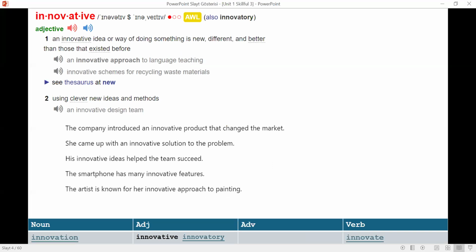Innovative means a new way of doing something, or a different way of doing something, or a better way of doing something compared to the existing ones. An innovative approach to language teaching, or the company introduced an innovative product that changed the market. She came up with an innovative solution to the problem. His innovative ideas helped the team succeed. Read the rest by yourself, please.